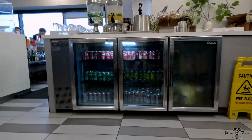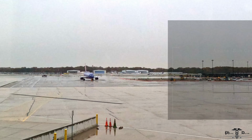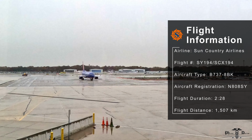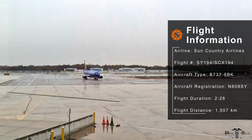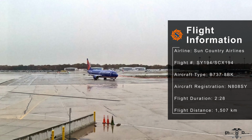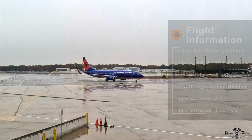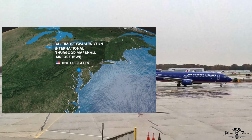I lost track of time trying to explore a closed-off wing of Terminal D and reversed course to the gate where boarding had begun. Today's flight is on an 18-year-old Boeing 737, registered November 808 Sierra Yankee. The flight will last almost 2.5 hours and cover a distance of 1,500 kilometers.